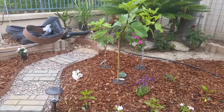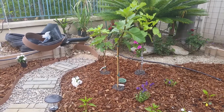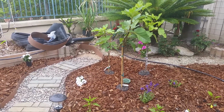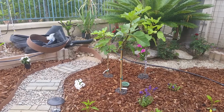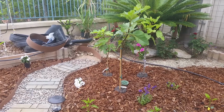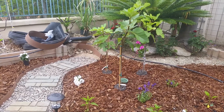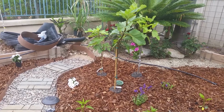I wanted to give you an update on my fig trees that are starting to set fruit. I have six fig trees, and two of them are starting to put on a good sized crop. Before I get started with those, I'd like to show you how these recently planted trees are doing.